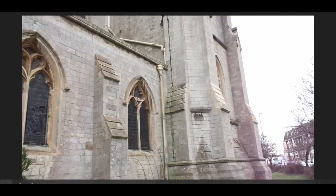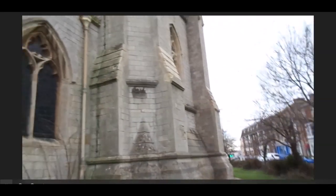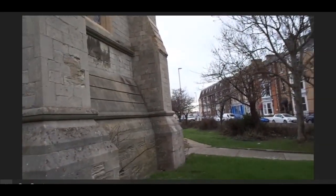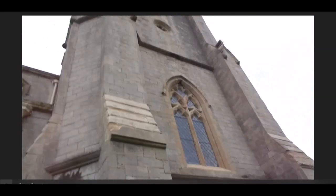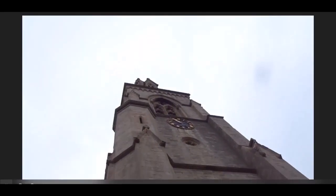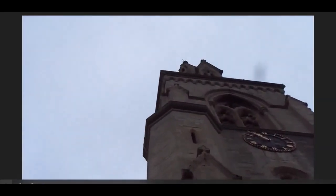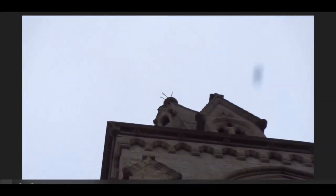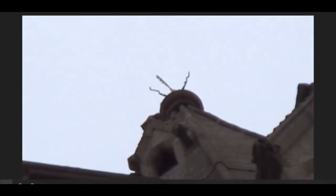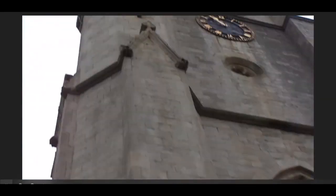When you see features like this and signs of an event, you've got to be a bit suspicious. A tower, bell tower, with a clock, and vents, there's a vent there, and there's the wind vane hanging over the top. And all that lovely detail, it's Italianate.